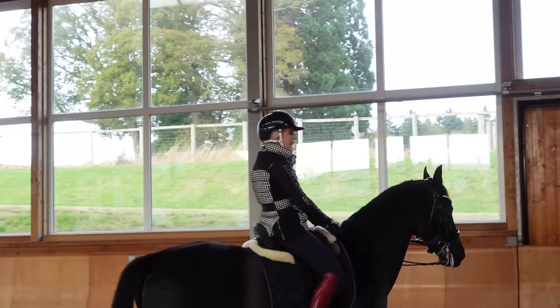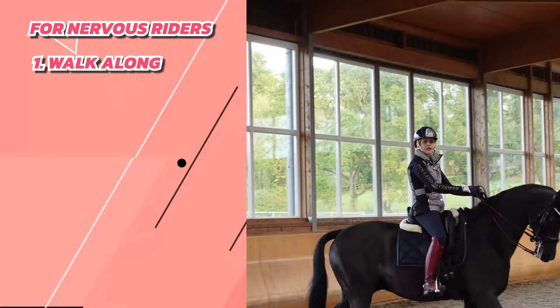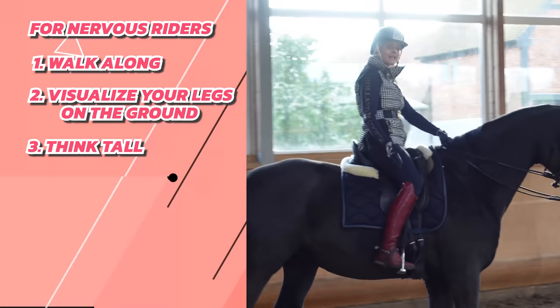So rather than thinking, I must get a beautiful, beautiful trot all of the time and not bounce, make your goal small. So, walk along. Think about how your seat moves in the walk. Think that you're going, I've got four beats here. Move your seat within those four beats of the walk. Visualize your legs on the ground. Think tall. So you saw even there, my legs were a little bit like this when I was thinking about it. And then I relax them down.